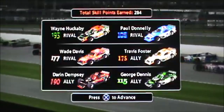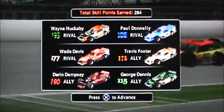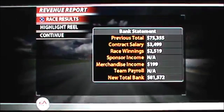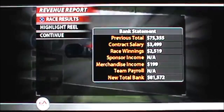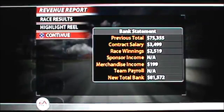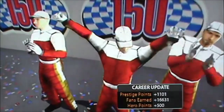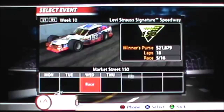Woo! So 284 skill points earned. Mostly probably because I led the last part of the last lap and a half. So now we have $81,570 in the bank. We pretty much got the same amount as last time for winning, a little over $6,000 earned. Woo! 1,101 prestige points, 16,600 fans, and 500 hero points. We finally got hero points for once.